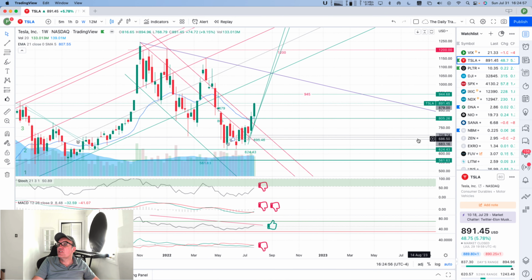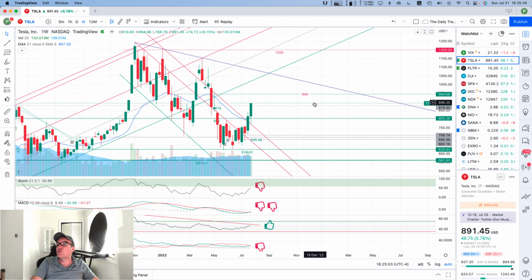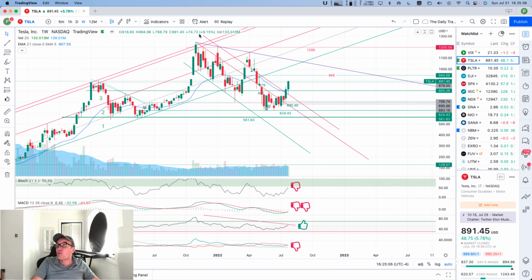So on the weekly chart, I'm going to remove this. I hope I'm not destroying my daily chart too much. Two weeks ago, we broke outside of this downward resistance right here. So we broke outside of it, and we are continuing outside of it. So very strong push for Tesla on the daily chart. On the weekly chart, stochastic is not yet there.